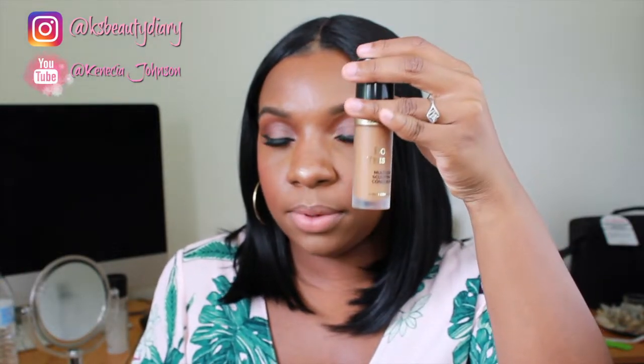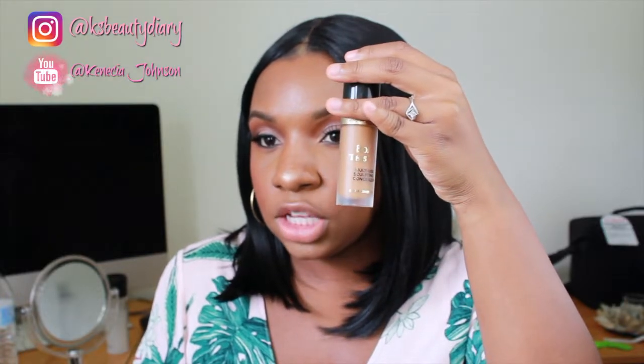Too Faced Born This Way concealer. I have the shade Chestnut, and you saw how it applied on me and how it looks on my skin tone. But this is also a favorite for me, and it's a lot of other people's favorites. It gives you that full coverage look, but it's so light. My face, I don't even feel like I'm wearing makeup at all. So everything I've used is pretty much lightweight.